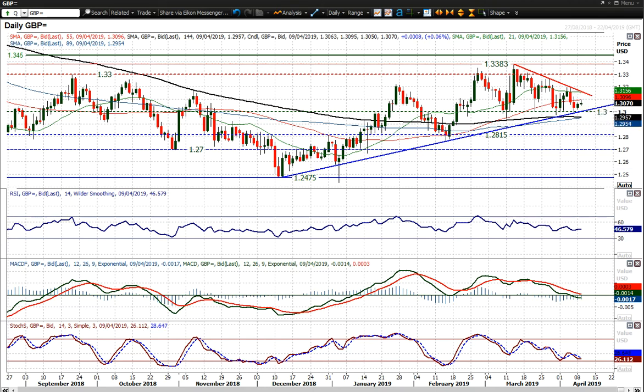Now what we do see is obviously these trend lines are now squeezing together. Uptrend comes in around 1.30 big figure, which is ultimately the key floor, certainly in the past 6 or 7 weeks on sterling dollar. Every time it gets to 1.30 big figure, it bounces.